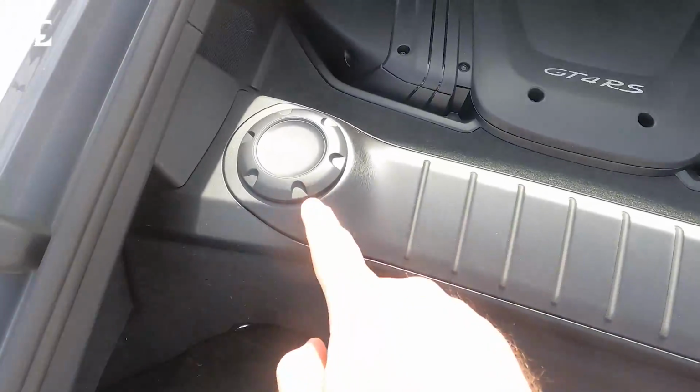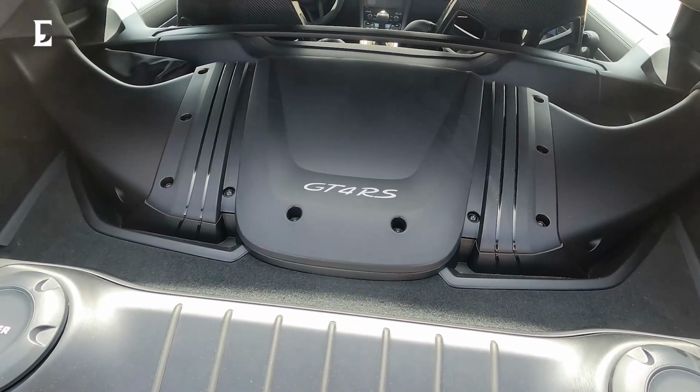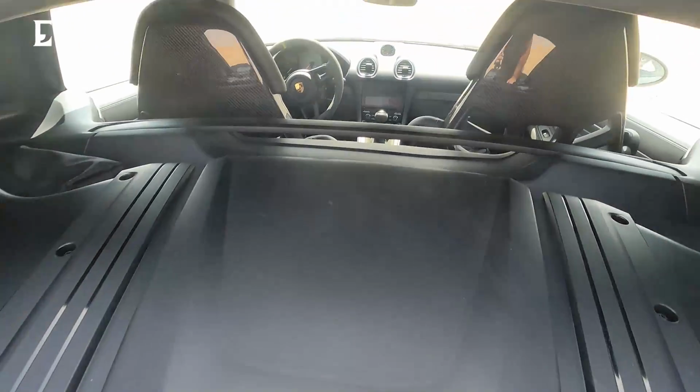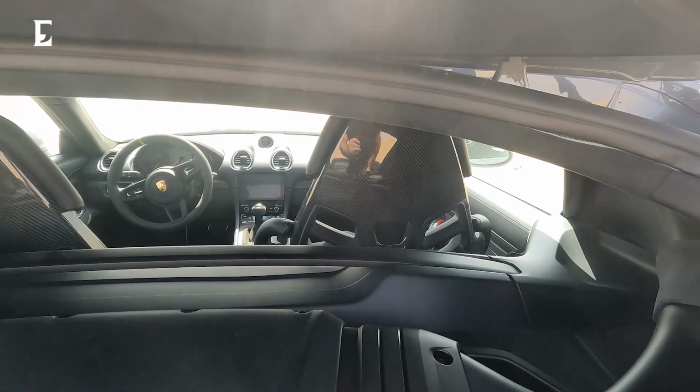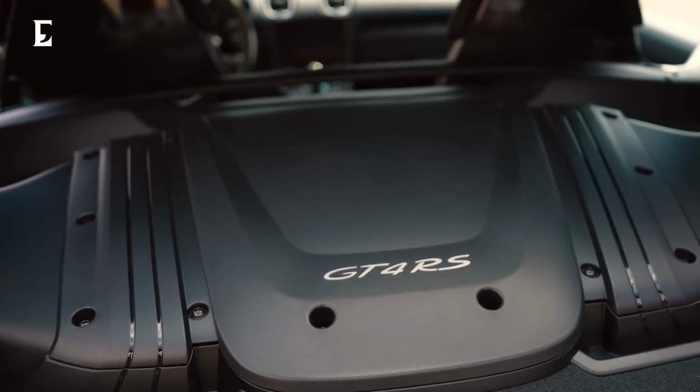And underneath here, must have something, but it is rather stiff. So you got your water and your oil here, and the mighty GT4 RS engine right underneath, and from here you can actually see the exposed carbon fiber seats, the backs of the seats, which looks wonderful.